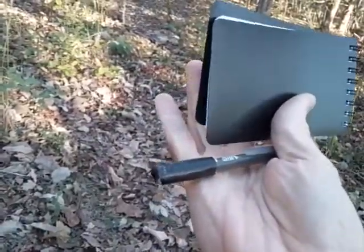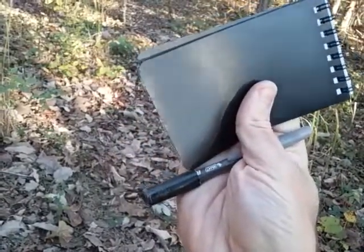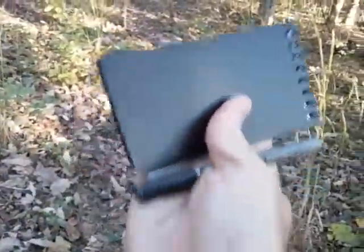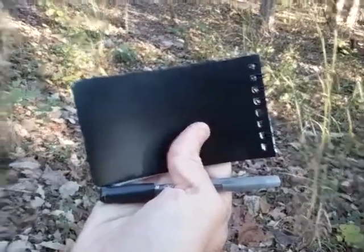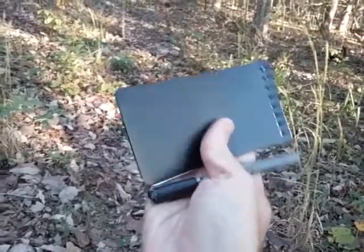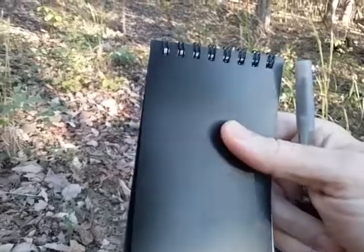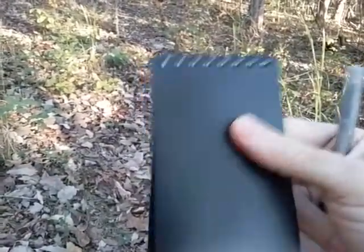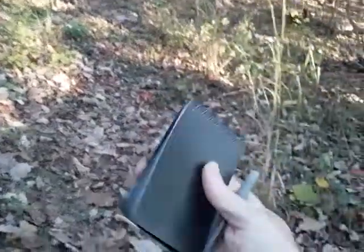So you can also take just a small Bic pen and cut it down. As you can see, I've cut off a little more than about an inch or so on the end, and so it's very portable. In size relationship, you can see that it's pretty much the same size as this 5 inch tall notepad. And of course, this notepad is 5 by 3 inches wide. So this is a good option.